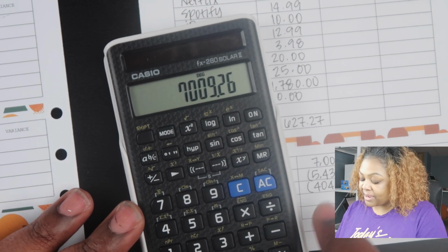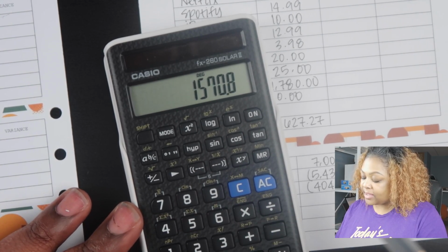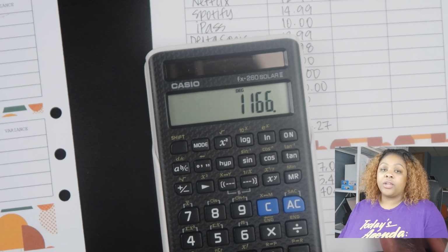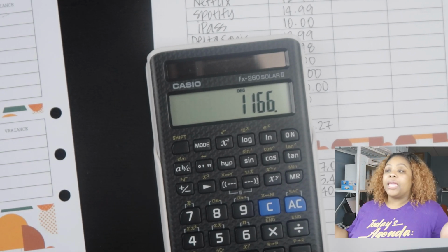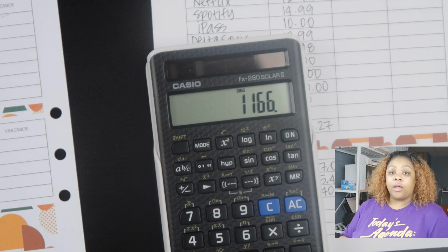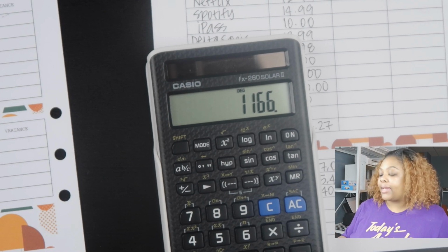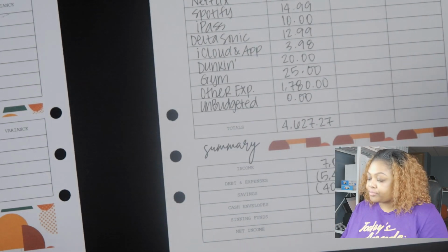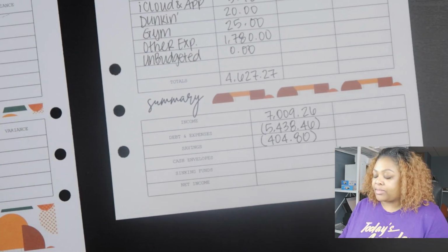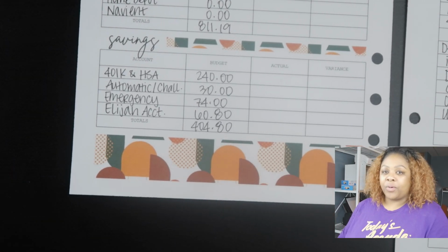So if we do the $7,000 minus the $54.38.46 minus another $404.80 is $1,166. That is our budget for the month, and we can pick and choose where we want to put that. Do we want to put it on food, clothing, shoes, Christmas? Are you going out of town, travel? Do you pay a lot of money in gas? What do you need it for? So that is our $1,186. And as you can see, it's an even number because I played with the savings amount total, you know, I kind of pick up and see what's left over.